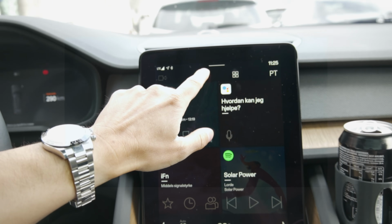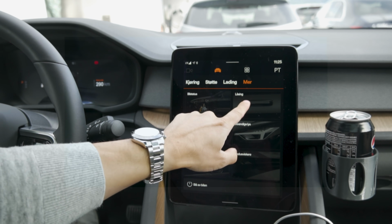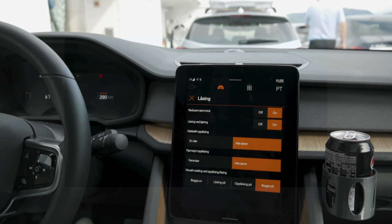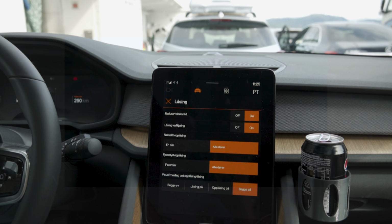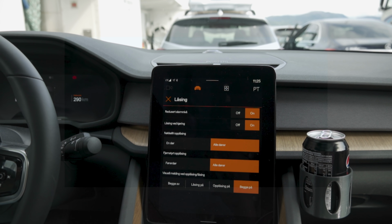It's super annoying. So I'm going to show you guys, we can go into the car settings here. I think you go here, and then you go into more, and then you go into lock here, and then you can activate something called reduced alarm. So if I turn that on now, and then I go out of the car and lock it, if the car is moving, it won't sound the alarm. So that is super nice, that feature.